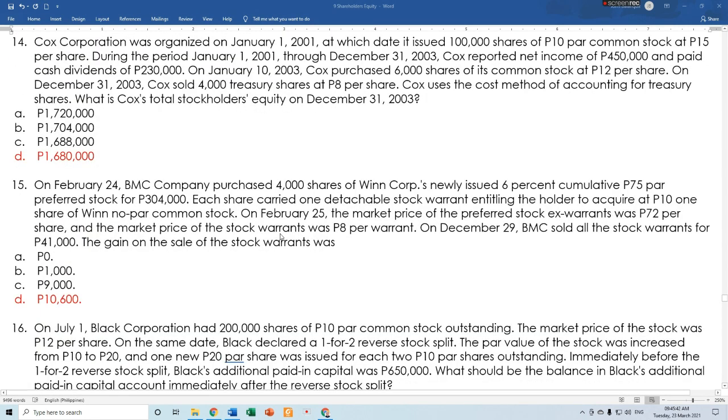14 tayo. So the corporation is authorized to issue 100,000 shares of common stock. Nag-issue pala siya on that date ng 100,000 shares. 10 pesos yung par value pero 15 pesos per share yung issuance. During the period hanggang December 31, net income is 450. Tapos nagbayad din ng dividend na 230.